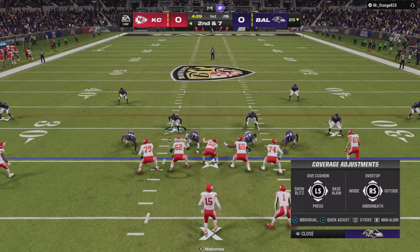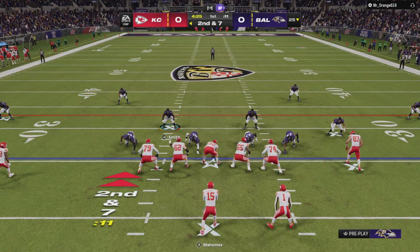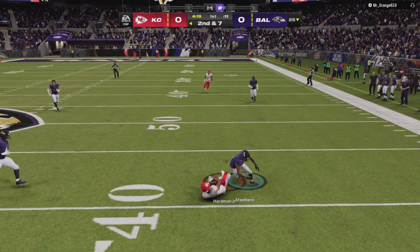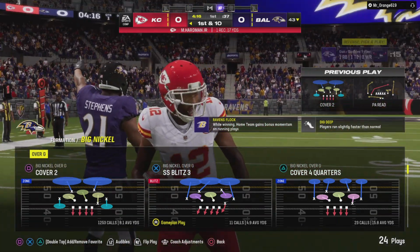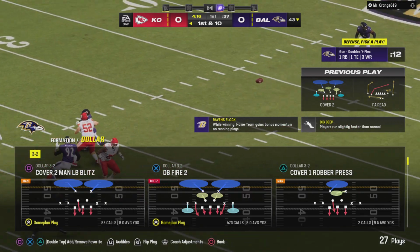And they'll come up 2nd and 7. On play action, it's Mahomes. This one complete to Mecole Hardman. And they get him down, but not before he takes it across the 40-yard line. First down for the Chiefs, solid chunk of yardage, 17 on the play.